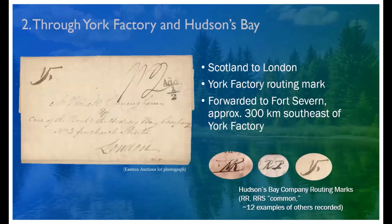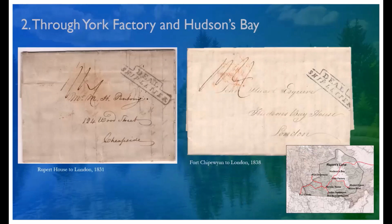So just sort of a recap of some of the markings. Couple others. Rupert's house is the dateline. These are letters that are eastbound from these various outposts to London. Most of them entered the mail in Deal, as you can see, as Deal ship letters, or Liverpool ship letters, and that's why it's 1 shilling 4, the distance from Deal to London.